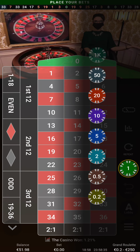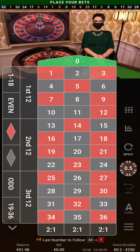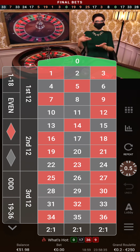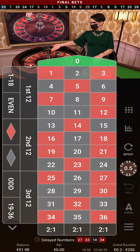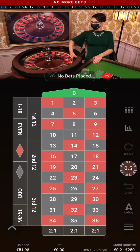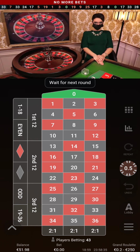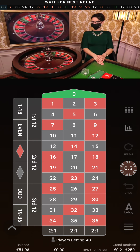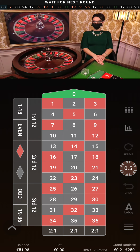Okay. I think I'm going to wait. I don't think I'm going to bet on this spin because I don't know where this dealer is going. You went from high to low. And color change back to back. 7 to 33. That's the definition of flip-flopping. Okay, that's black. 17, right?